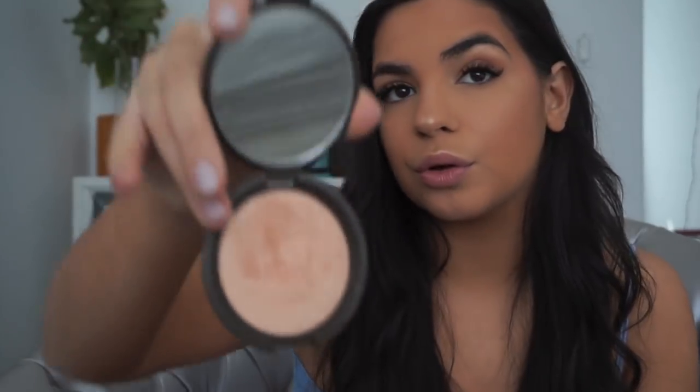Now we're gonna go in with highlight. My favorite highlighter, I feel like this video is kind of stupid because I use these things in my tutorials, but my favorite highlighter is the Becca Shimmering Skin Perfecting Pressed highlighter in Champagne Pop. Literally my favorite ever. This is my third one ever, and I love this so much. It's literally the most beautiful shimmery gold. I'm wearing it right now. It is amazing. It's perfect for any skin tone. If you're fair, if you're dark, if you're medium, it will go on so perfectly.